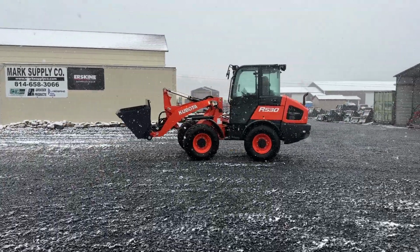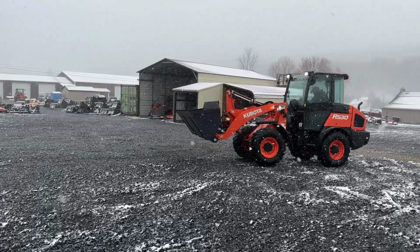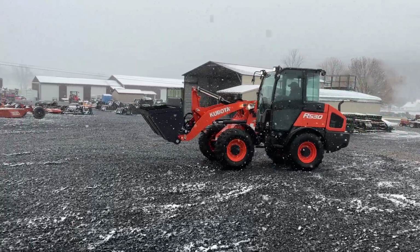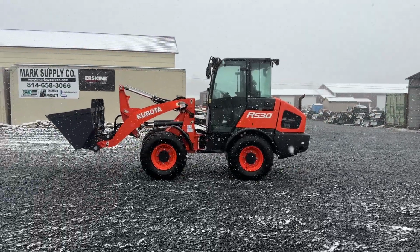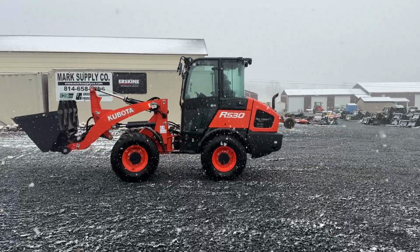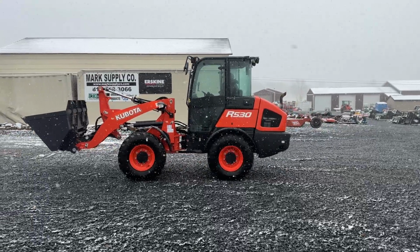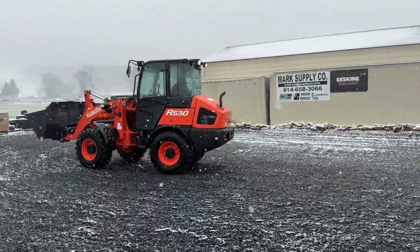The hydros in these machines are amazing. Right there, you can change gears as fast as you want to, and you may not even tell. Now I can take here, I'm stepping down on my inching pedal, I've come to a stop. I'm holding my throttle wide open and I'm pushing my inching pedal. Now I can let up on my inching pedal and take right off.